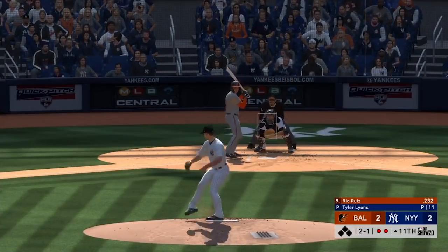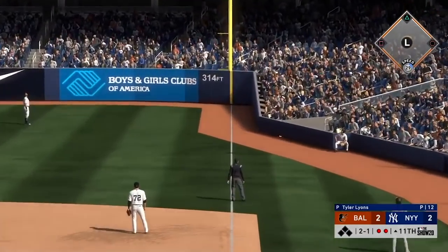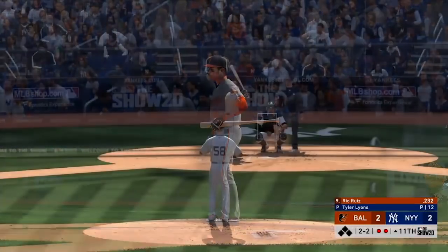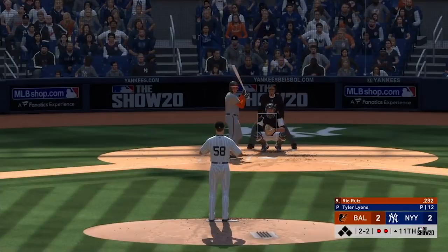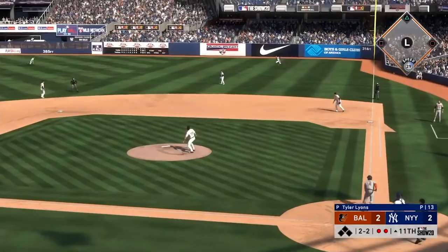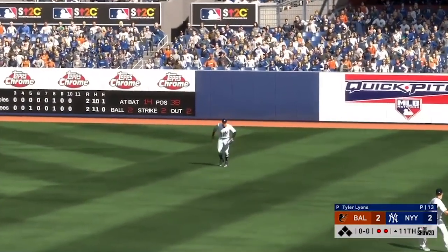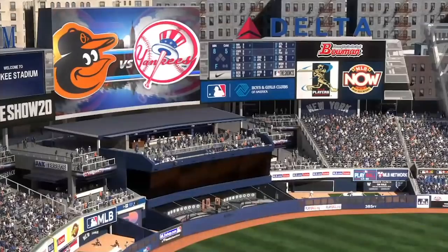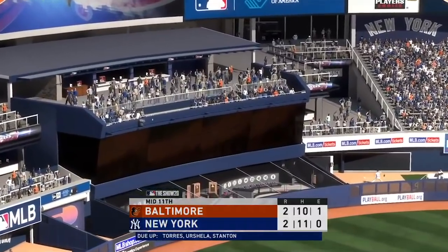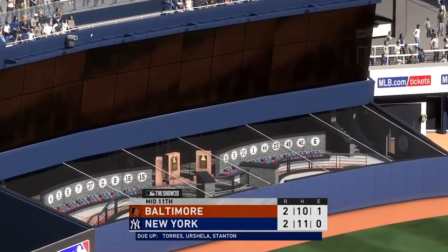From the windup, the 2-1 pitch. Yanked high and deep down the line in right. And it's a foul ball. Pulled high in the air out to right field. Judge is there, and he'll make the catch to retire the side. So nothing happening this time around. It's getting late. One run can win it as we move to the bottom of the 11th. And we are tied 2-2.